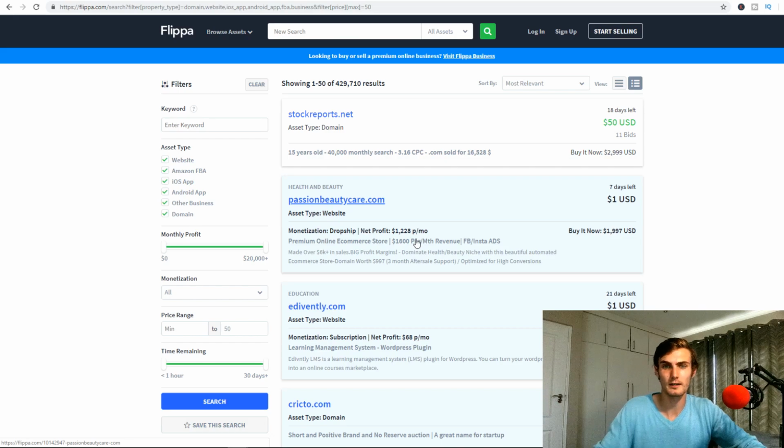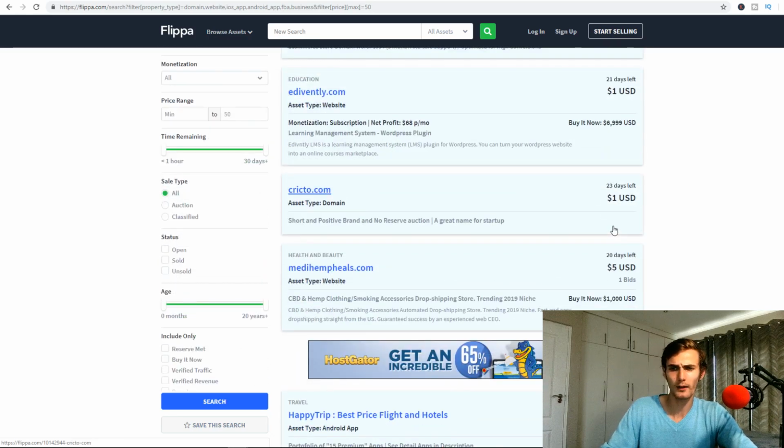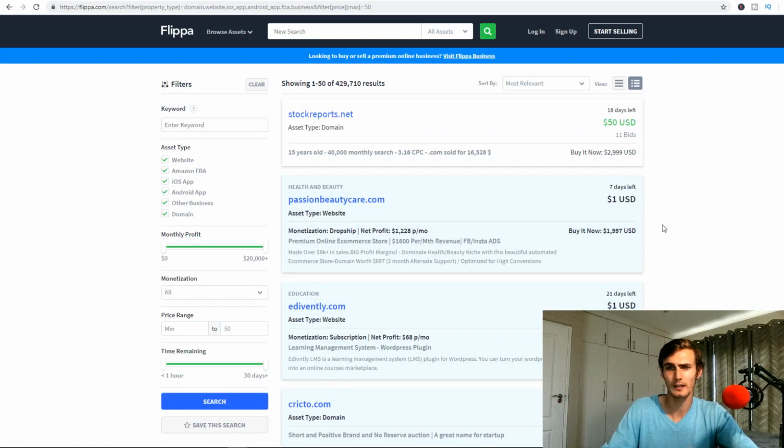So what you can do is go have a look at the website, maybe improve some pictures and descriptions, and improve the general look and attraction of the website. You can then resell this website back on Flipper.com at a much higher price. For example, this one is going for $1,900. There are other ones on here that are a lot cheaper, like $10, $20, but this one's expensive because the website itself is making a lot of money. So you can upgrade the website a bit and maybe sell it at $3,000 on Flipper.